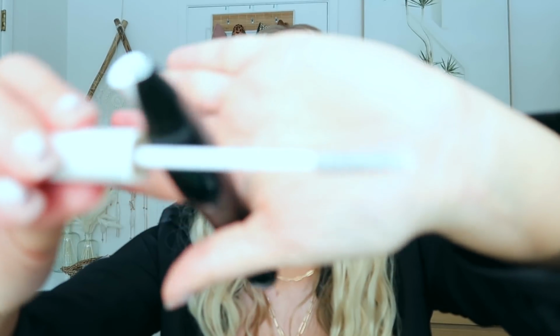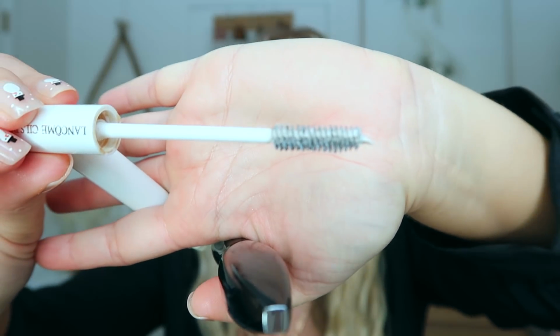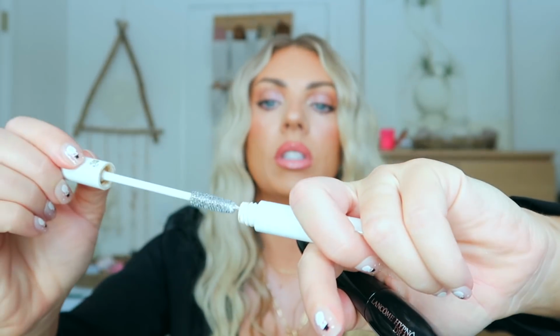And then my mascara duo of life is the Cils Booster XL from Lancome and the Hypnose Drama. So the Cils Booster is a primer. It's also a lash conditioner. So while you're priming, you're also conditioning your lashes. So it'll help them stay healthy.